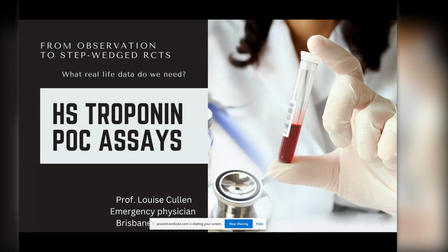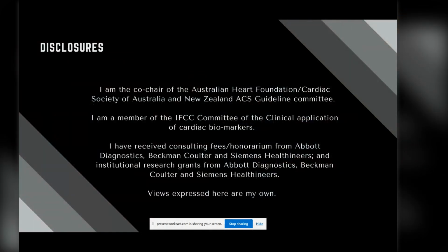And I've been asked to talk about what sort of real life data we need when we talk about highly sensitive point of care troponin assays, what do we need to put them into practice? Here are my disclosures. I am on writing committees. Of course, I'm thrilled to be a member of the IFCC Committee of Clinical Application of Cardiac Biomarkers, and I work with the major biomarker companies. But most importantly, I'm an emergency physician, and I'm a clinician first and foremost, but I do love doing the clinical research.